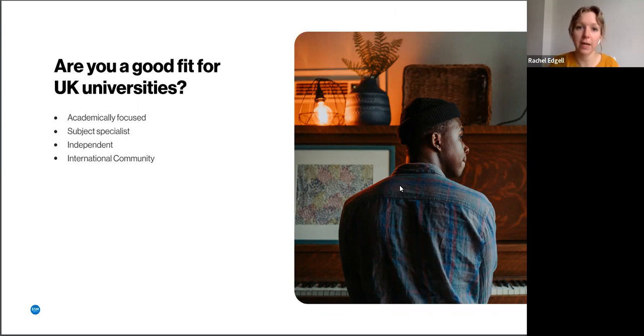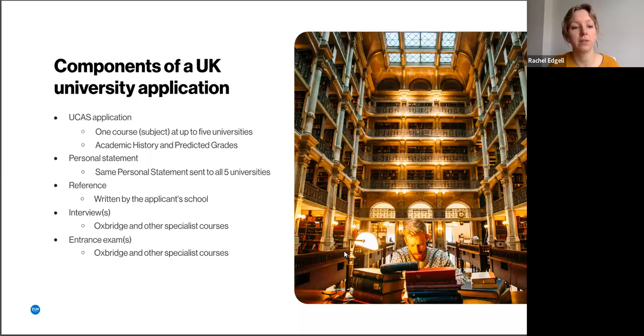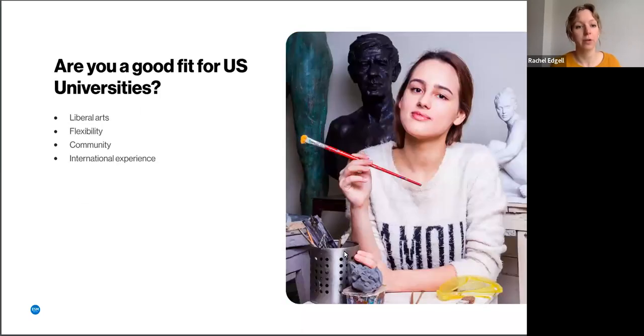There is a bit of overlap, and in some ways, in part because the US, as I think most people know, is a huge country, and there are over 4,000 universities in the US, which means there is a huge variety of types of university. So there is room for students who want to be subject specialists or who are a little bit more independent, and so on.